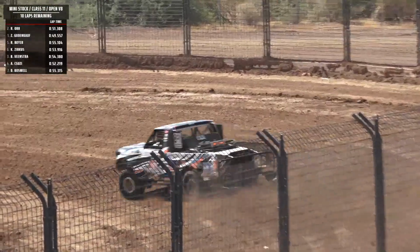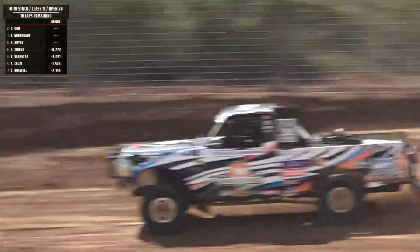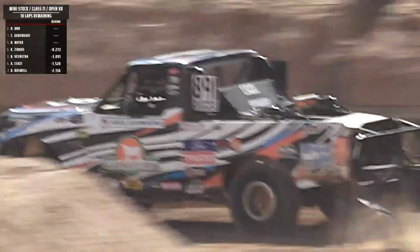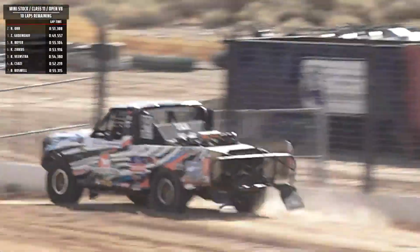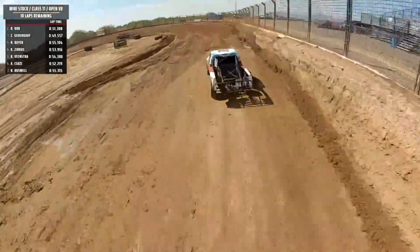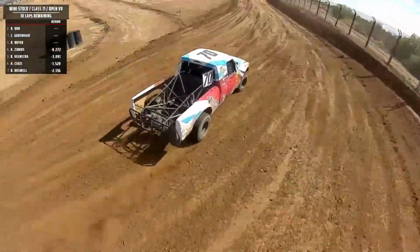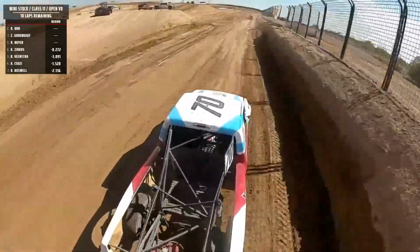Class 11's car, let's see, Boyer. He's having a pretty good weekend. Set fast time on Friday, won yesterday, leading the race again today. Yeah, and then, of course, Daniel Boswell yesterday was leading the race until he got a flat tire over here. Such a bummer.